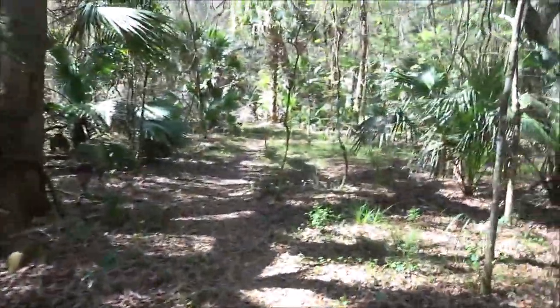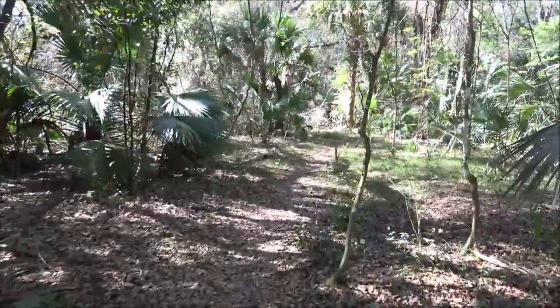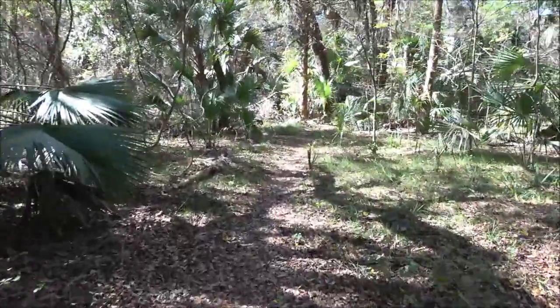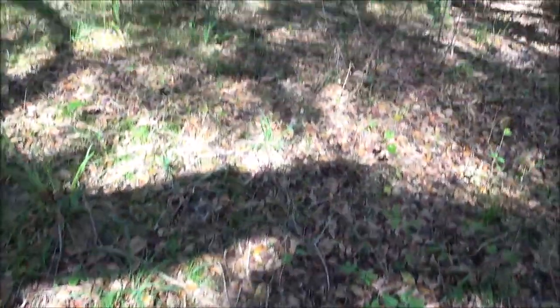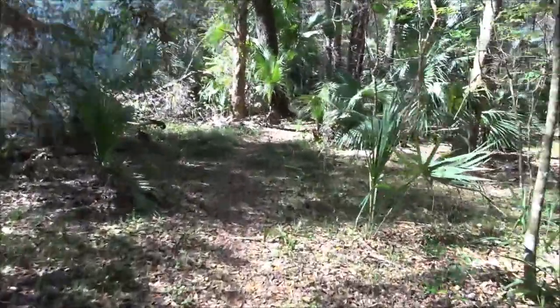You could mountain bike in here too. A lot of guys do that. They'll bring their e-bikes and they'll cruise around here. And a lot of hikers. But yeah, 20 some miles, that's pretty good. This is an animal trail here, a game trail that goes through there. All right guys, I'll get you back on here in a minute.